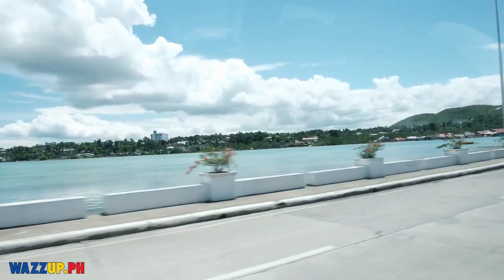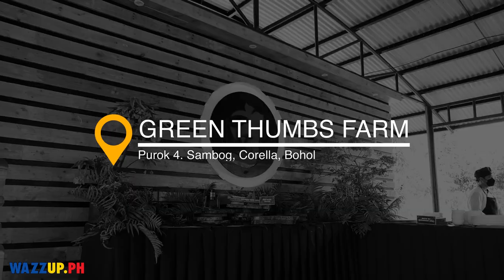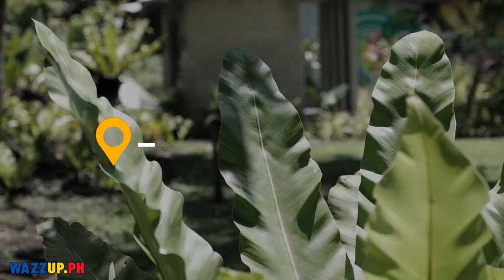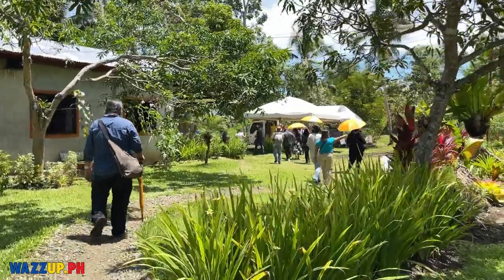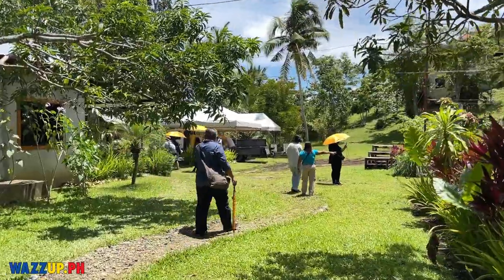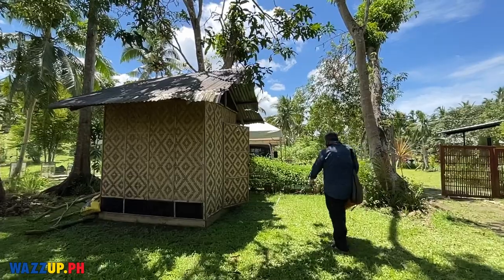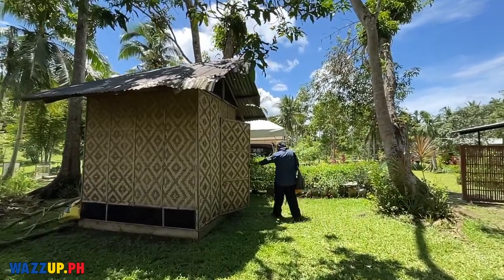First up, we will be proceeding to the Green Thumb Restaurant. Our first location is a farm and is also a restaurant. Yung kanilang main product are the mushrooms. So meron silang mismong farm ng mushroom dito and ito yung ginagamit nila to make different kinds of foods.